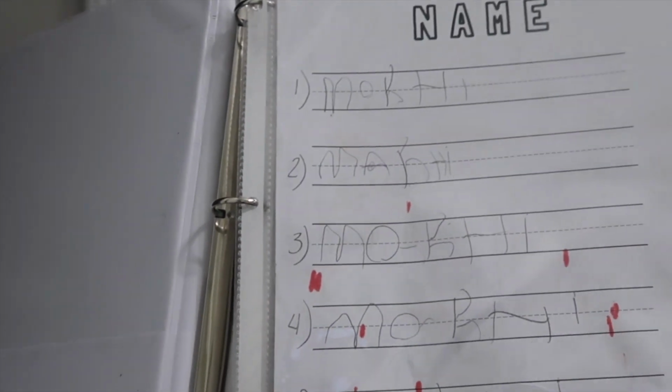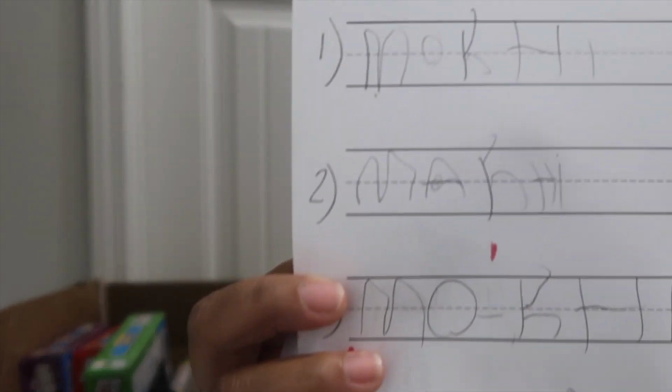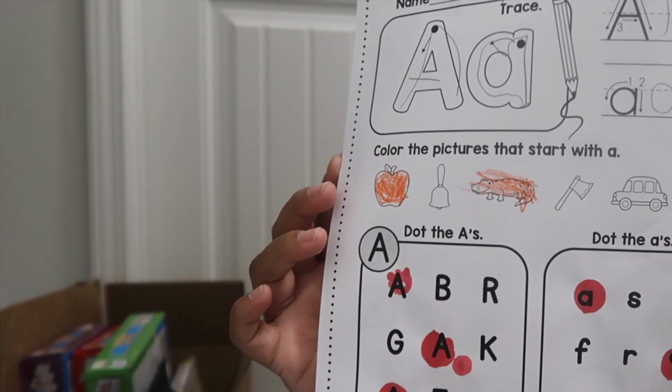So this is the binder that Makai has. I got this binder from the Dollar Tree. And this is what I use to store his homework for the week. So this is his first worksheet, and it is just saying that he can write his name. One week we focused on if he could write his name by himself, and he can. His name is Makai. And then we focused on the letter A for the week.